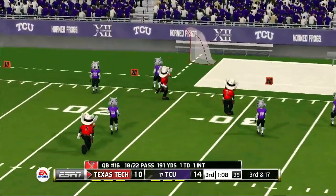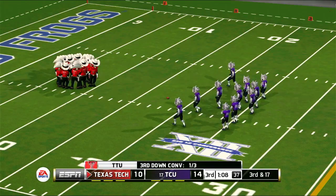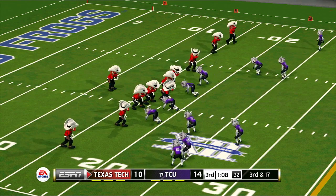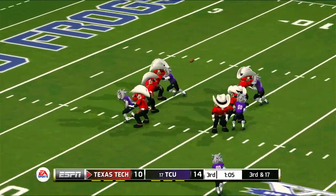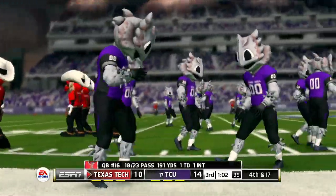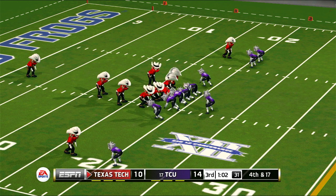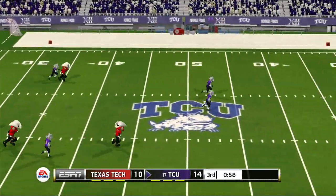And he throws it away. From their own 18-yard line, third down. They'll line up with five wide receivers. He airs it out. That close to being intercepted. Number 18, the intended receiver of the play. That makes it fourth and long. He punts it away, and it's a great kick.